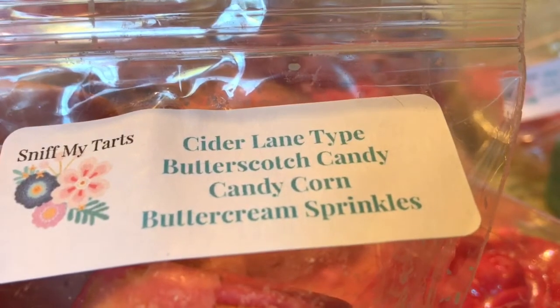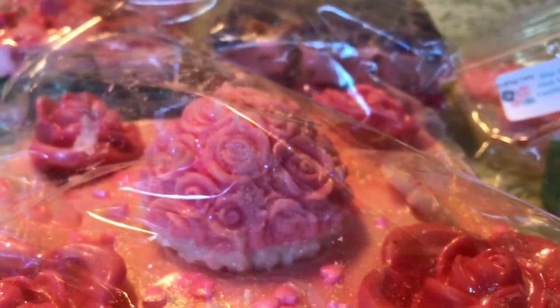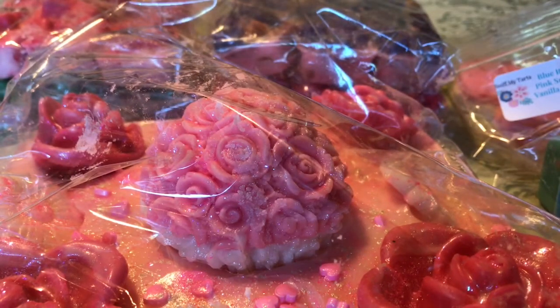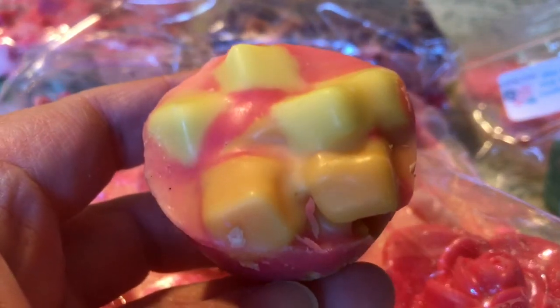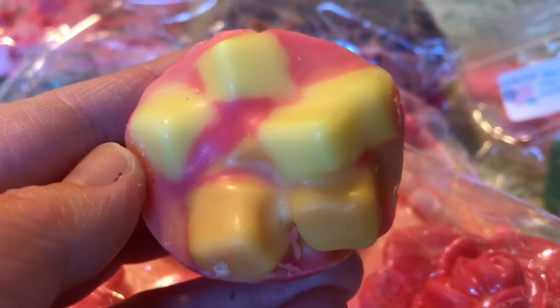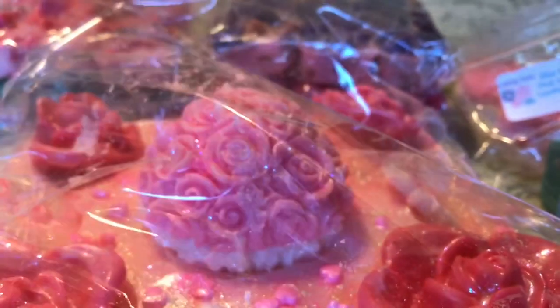This next one right here is Cider Lane type butterscotch candy corn, and buttercream sprinkles. This is crazy sweet. I'm actually thinking about melting it this weekend. You really get the cider and the candy corn, and I love cider and candy corn blends. Like a Cider Lane candy corn. There's a vendor that does a phenomenal job with a Cider Lane candy corn blend, and this one is close.